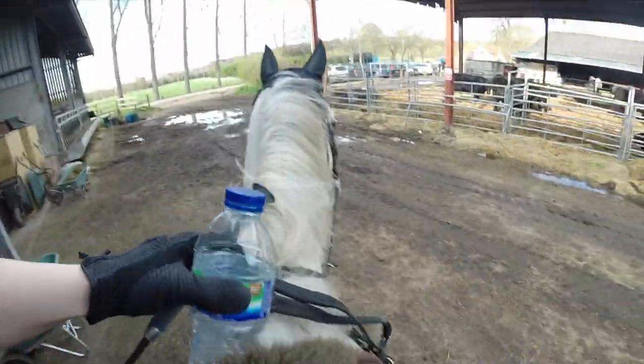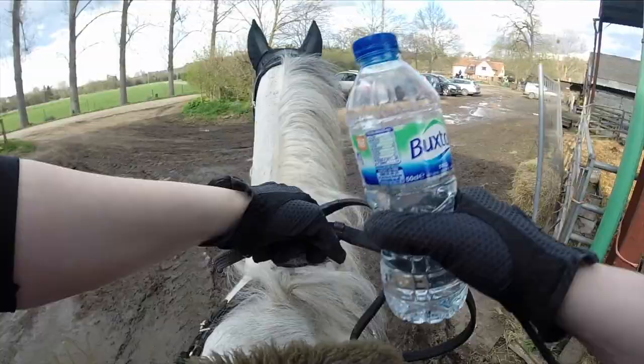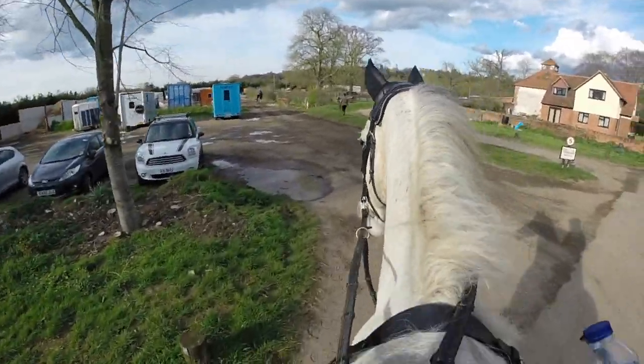So I didn't film getting Dude in from the field, as he can be a bit naughty sometimes, and he's very difficult to lead as he's so big and strong and walks very fast. So I decided not to put those clips in, but here's me getting on him and riding him.